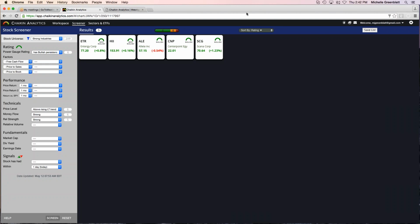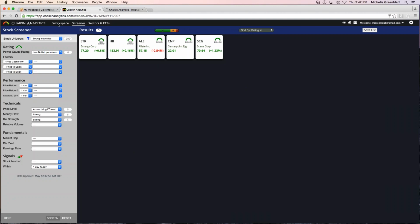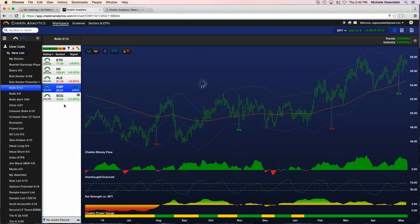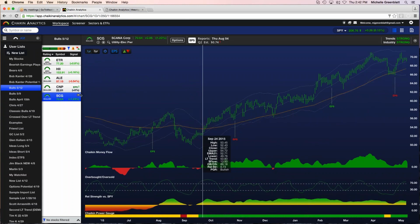If you wanted, you would simply just go to Save List. So I could put in Bulls 512, hit Continue. And now I'm going to go to my workspace, and there it is. That's the list of stocks I actually just generated. And you might look at these individually, keep them in your watch list if you see some potential, and always keep in mind how to use overbought, oversold, as well as the Chaikin bands to find your entry points.